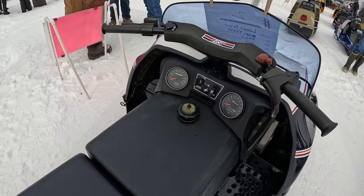Kaiser Jeep. Modern looking gauges. The 1¼ Kaiser. Looking cab. And another Kawasaki. Very similar. It's a 1980, so 2 years older than the 82. It's a 340 Invader.